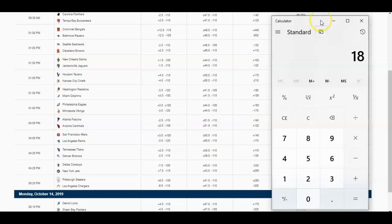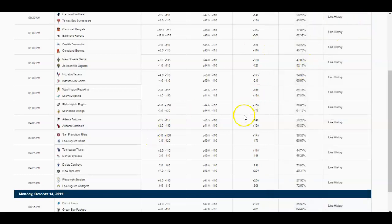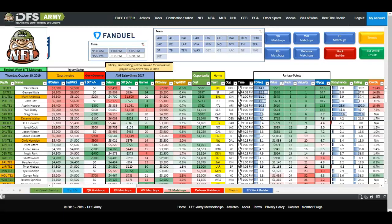So I would be very heavily focused on those 2 teams. So short list, very, very short list. Let's use the research station now.